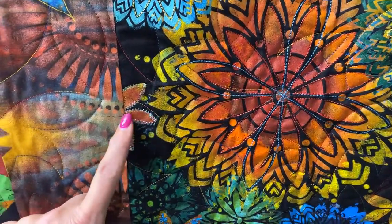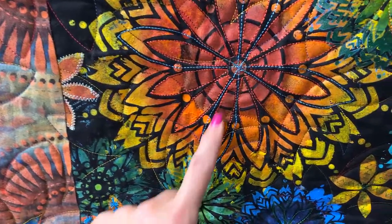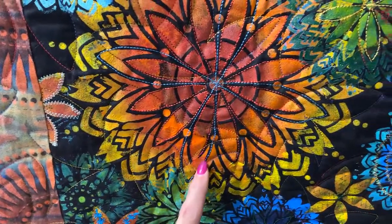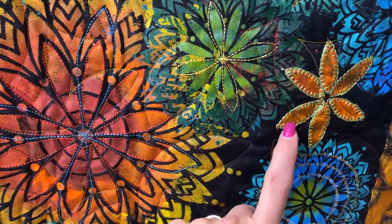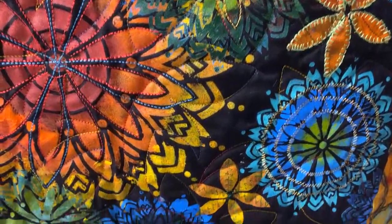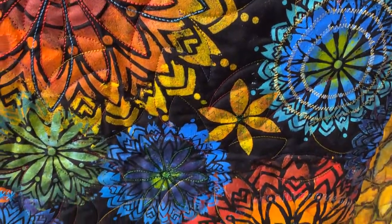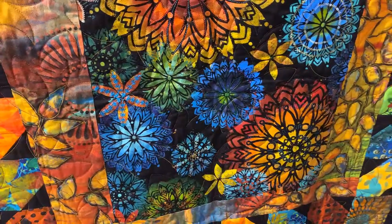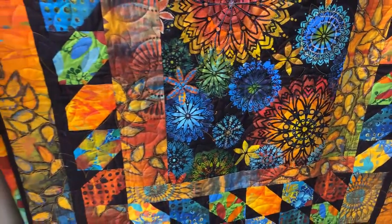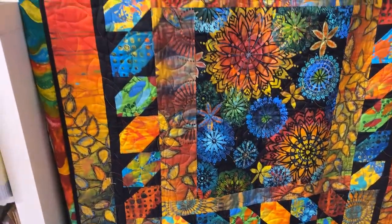Now this, yeah, she just did a zigzag here. I love this really heavy thread that she used on those. Over here, she blanket stitched around the painted elements. So you can see how you can use those stitches on your machine that sometimes you go, why did I buy this machine with all these stitches? Now you know, because you can embellish your own fabric.